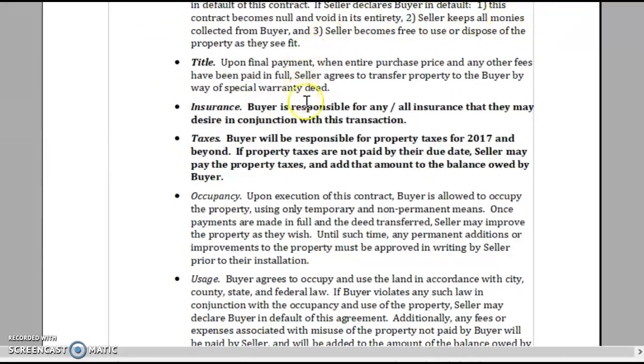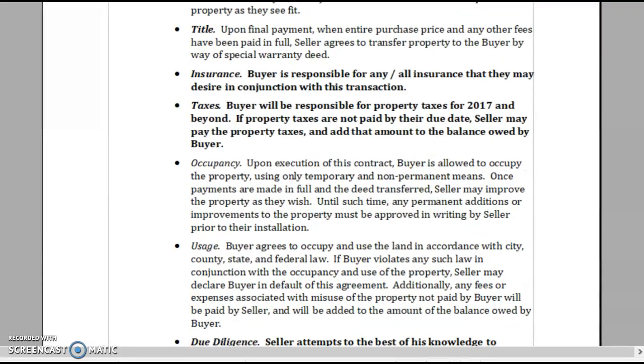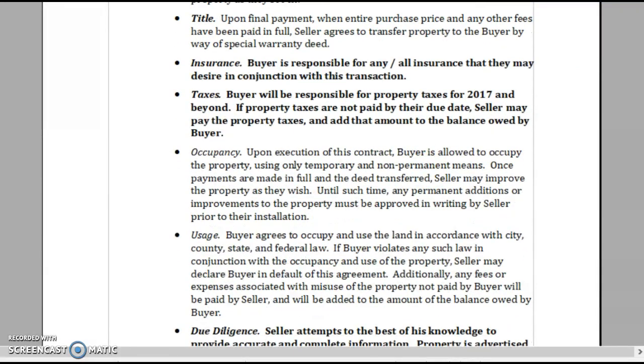Here's the title. We're going to transfer by special warranty deed. Everything will be free and clear when we transfer. Now, in some cases, you could have a property that has a bunch of back taxes owed on it and you don't want to deal with it, and you could write in the contract that they are to assume the back taxes. But in most of the deals we do, taxes are brought up current to the point where the buyer shows up, and then the buyer is responsible for the taxes from there on. The beauty of land deals, taxes are so minimal, like $5 to $10 a year in most of the properties we deal with. So in this particular case, we paid the taxes current.